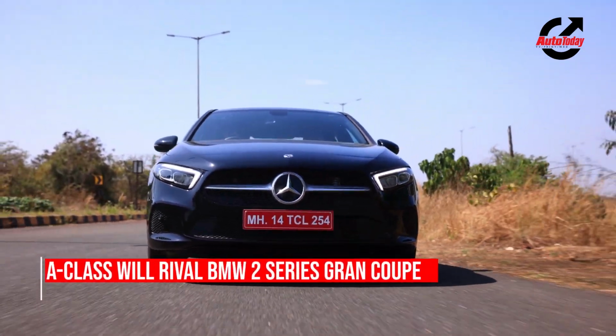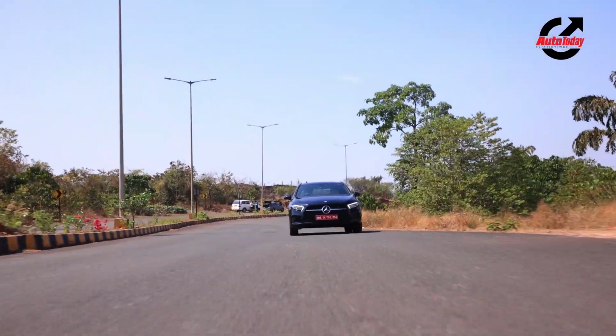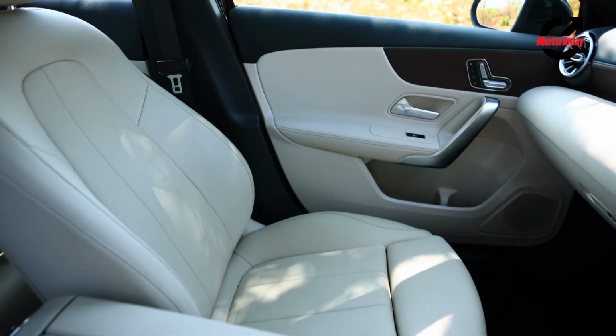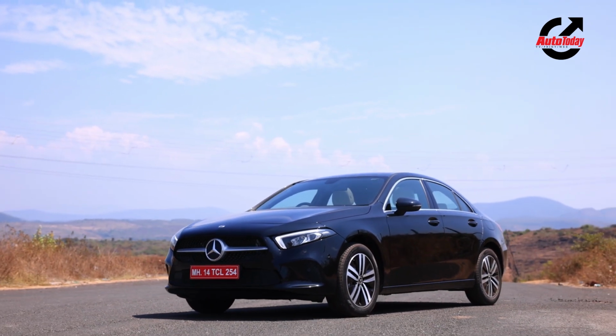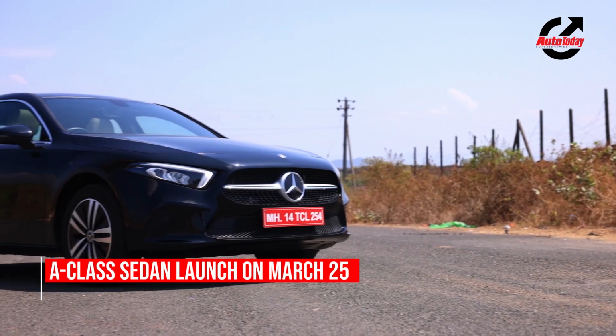So, long story short, yes, the A-Class does fare rather well in terms of offering buyers luxury, comfort, features and tech they'd expect from a Mercedes-Benz. For an entry-level offering, space is sufficient and it does a fine job of dealing with our less than perfect roads. Needless to say, a lot rests on the pricing of the A-Class, which will be revealed towards the end of March.